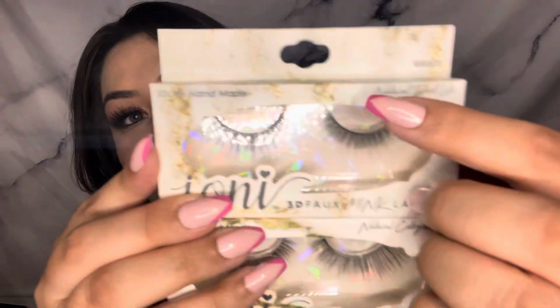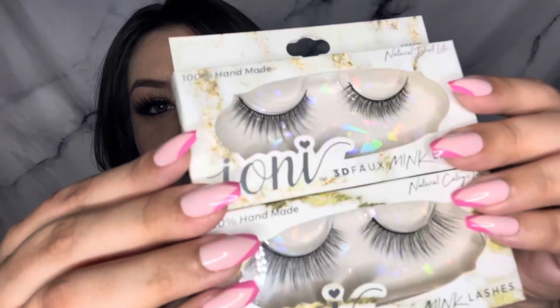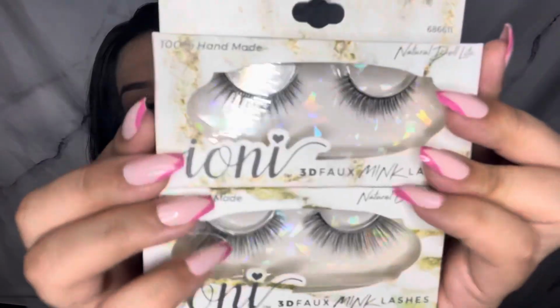So we have some new Ioni lash styles. Let me tell you, never seen these before. These are the style Natural Doll Light. How cute are these? I love when the lashes have the hairs like this. When they're on, they look very natural, but very full. So these are gonna be really cute.